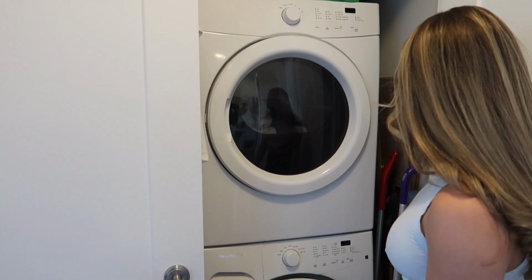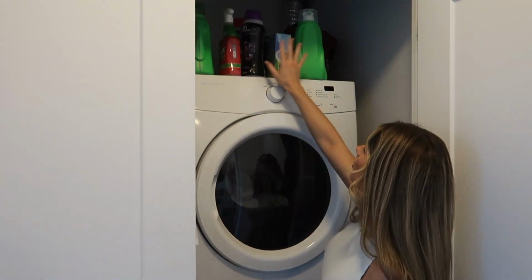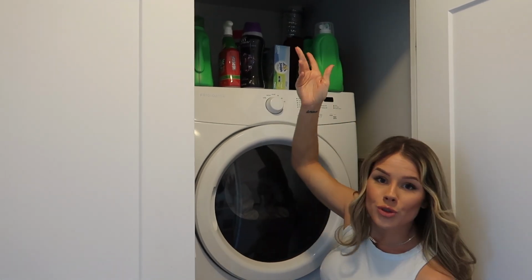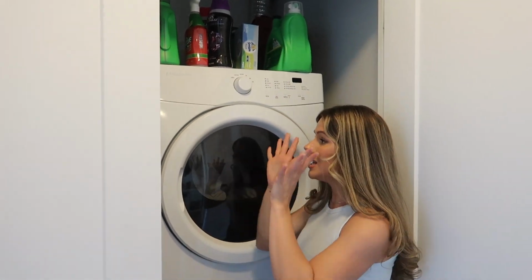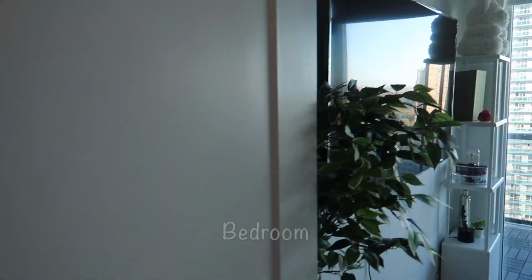But yeah, so this is the washing machine. I just have boxes here for whenever I move out. And we store all this stuff up here for laundry stuff. That's it. This is pretty basic. This over here is a little bit of a show, so I'm not gonna show you that.